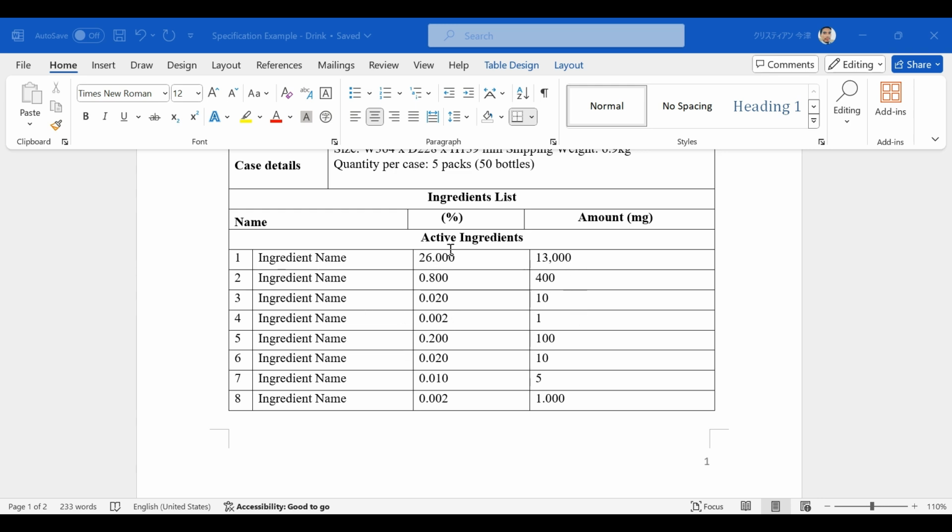The inactive ingredients in the case of tablets will be different than drinks. In the case of tablets, you will find binders, stabilizers, lubricants, and coloring, etc. Things that are required so that the tablet acquires its shape and so that the ingredients are blended in a uniform manner. So this is an example of the specification documents.